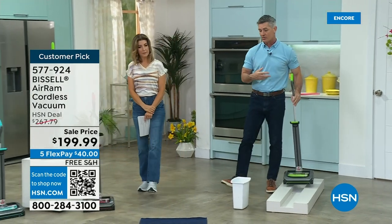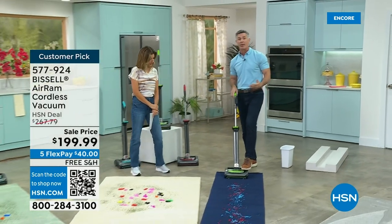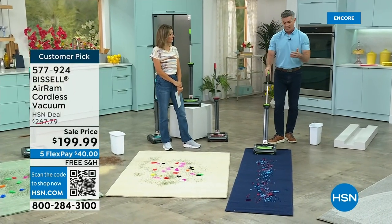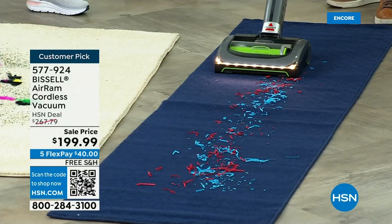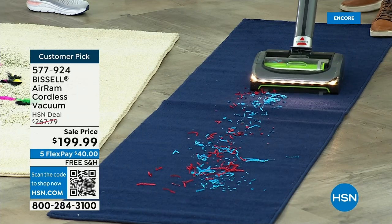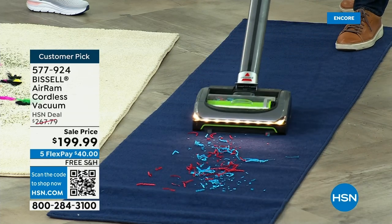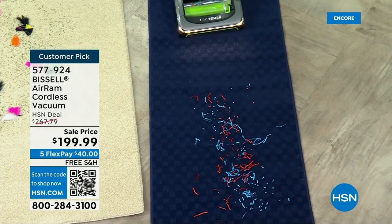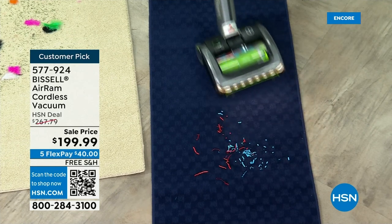So we'll go from the wall-to-wall carpeting, the really nice, luxurious carpeting in the bedrooms, to the hard floor surfaces. Then we can do something like this, an area rug. This might have been the party you were talking about earlier. Why wasn't I invited? Exactly. It's so easy, so maneuverable. At less than 8 pounds, with the extra handle up here, if you're going up and down the stairs, it is super simple to do.